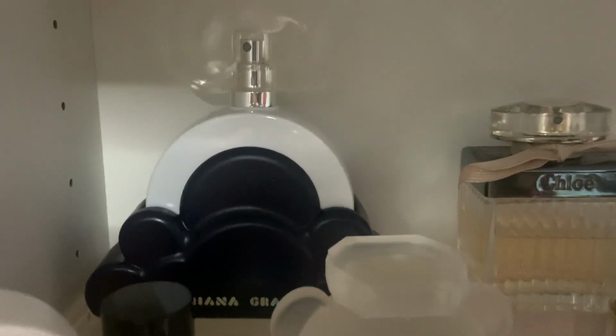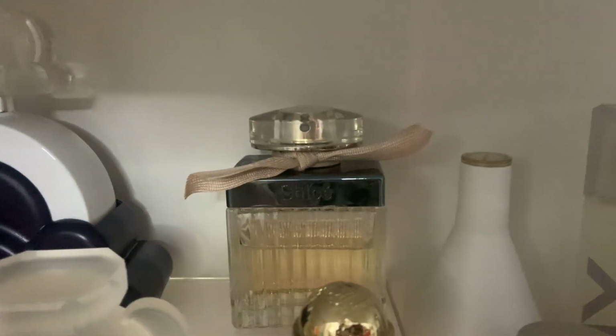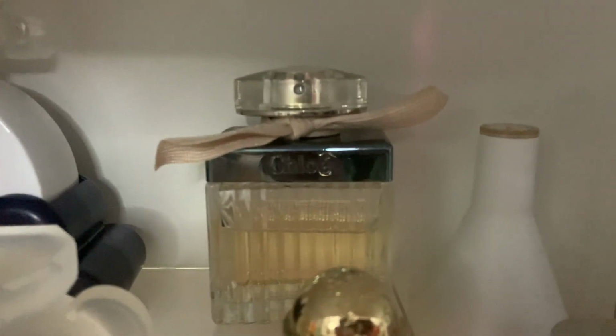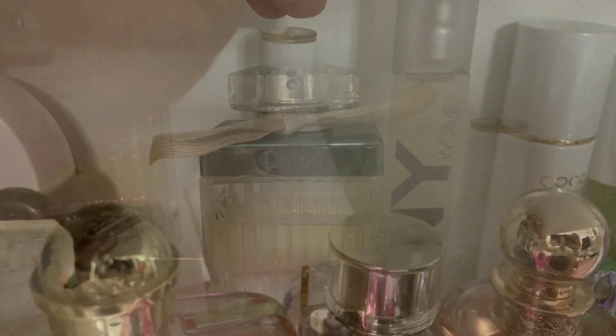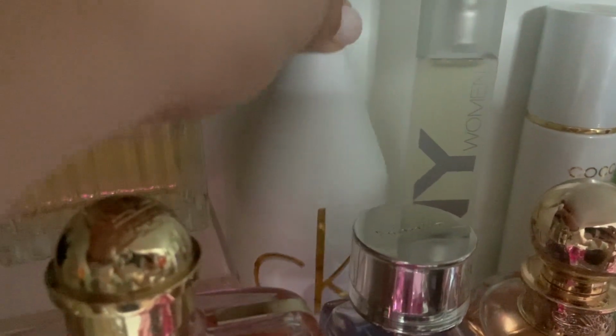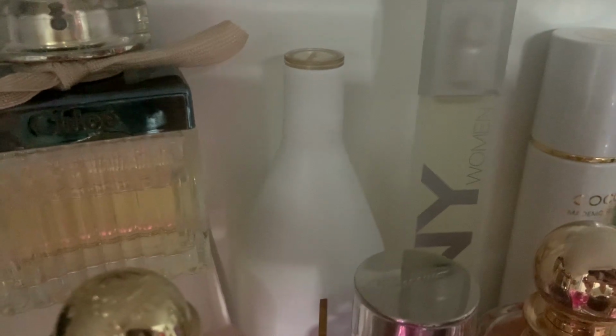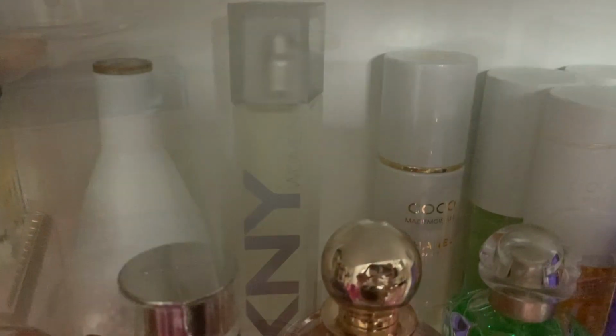And on the pedestal is a pretty new acquisition of mine. So this is Ariana Grande's Cloud 2.0 or Cloud Intense. And next to it is my all-time favorite perfume, Chloe Eau de Parfum. The only CK I own is CK Into You for Her. I love layering this with Sol de Janeiro's Bom Dia Bright Cream to make this smell more summery and less warm.